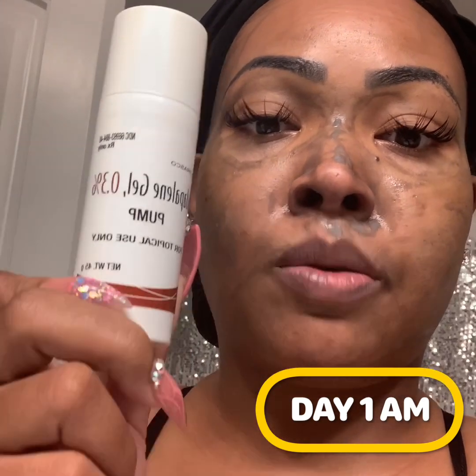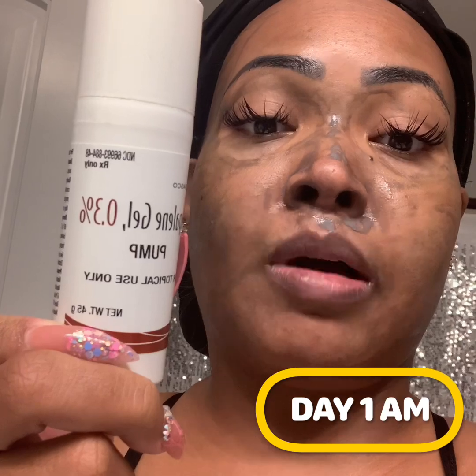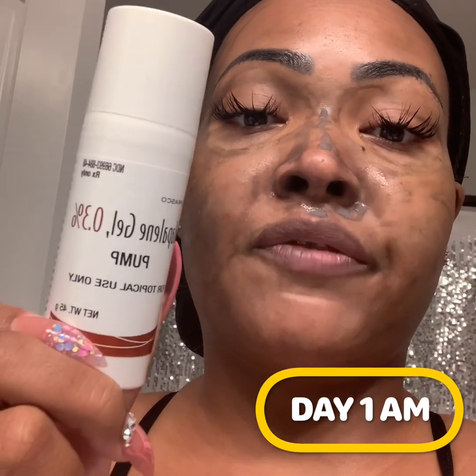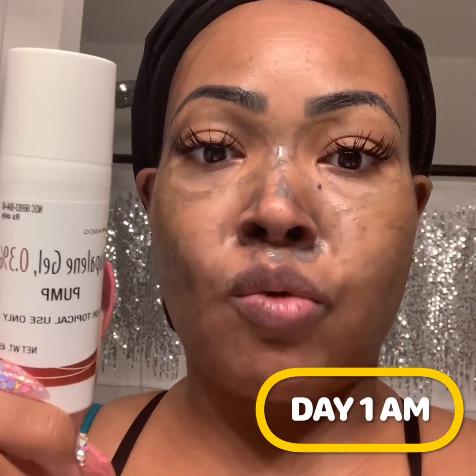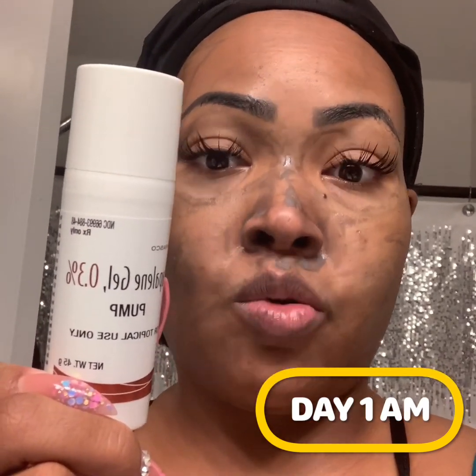This is what I put on any type of bump that pops up on me. I'll continue to apply this every time I break out, on the entire area most of the time. But you have to be very careful with this because it will dry you out drastically, to the point where you're peeling and looking horrible.